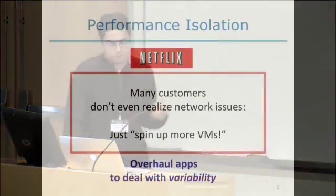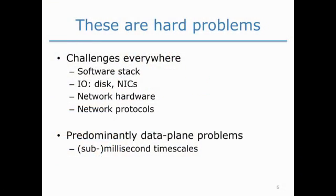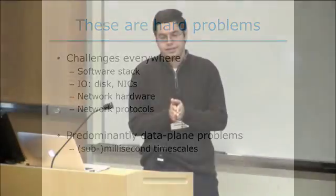Most customers won't even realize that they're having these network-related issues, and they'll maybe just say, okay, I'm seeing this problem, I'll just spin up more VMs or do something like that. And what I want to stress is that these are really hard problems. You can have variability issues and these performance problems everywhere in the stack, so we have to go after it everywhere. And there are lots of activities in academia and some in industry to address these right now. Your software stack needs to be optimized. I/O, disk, and NICs are big performance bottlenecks. Then there's the network hardware itself and protocols, which is something that I've worked on a little bit.